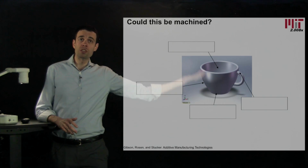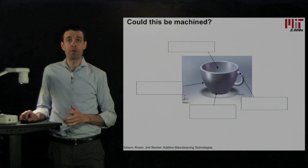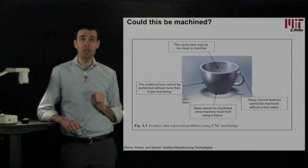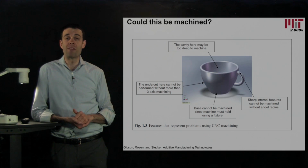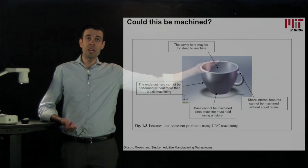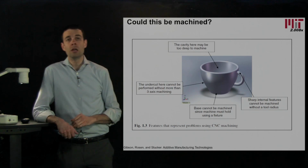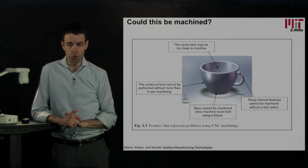If we put all these reasons together, we can say this is why it's advantageous to think about 3D printing an object like this. For example, in a machining process, the cavity in the middle may be too deep to machine. We would need to have a multiple orientation milling process, like a 5-axis milling process, or multiple fixturing setups if we wanted to achieve the inside and the outside surfaces to get that undercut. And also the complex internal features of the handle and the fact that it is an overhanging curved handle would also be difficult to achieve.